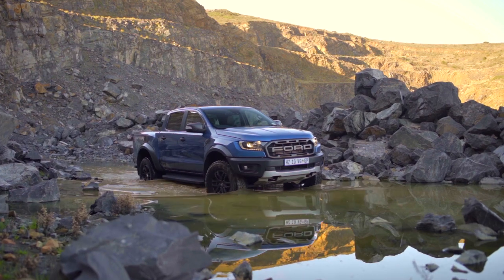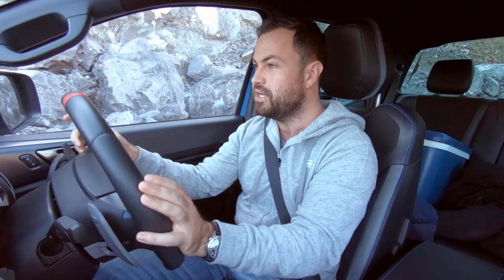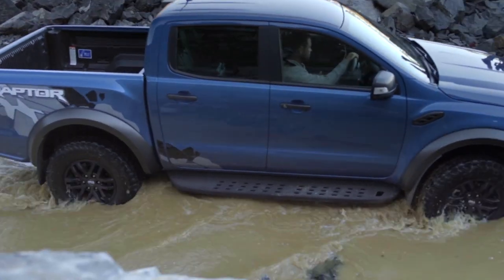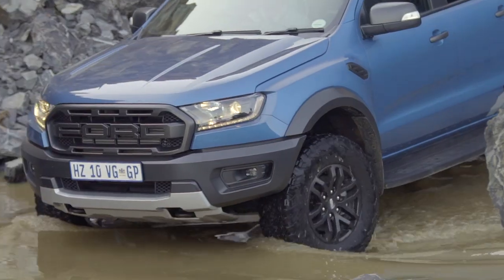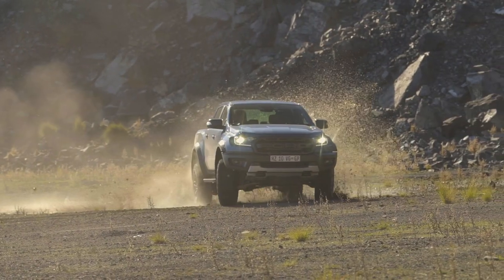The thing about the Raptor is that as good as it is at going fast, it's really good at going slow. It's got full low range, and it really does give you the confidence to tackle just about anything. So when you aren't trying to do off-road driving at 200 kilometers an hour, and you just do some normal driving, it really does give you the confidence to do just about anything. And I think that is the mark of a good 4x4. Drifting into a puddle. Oh!